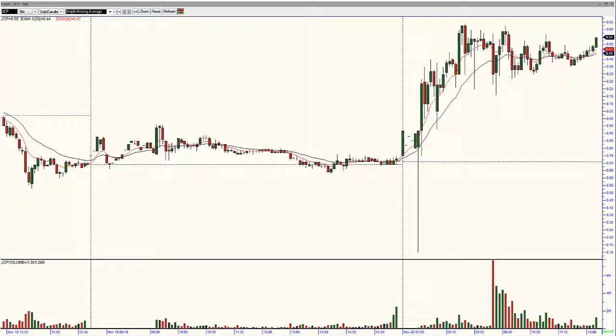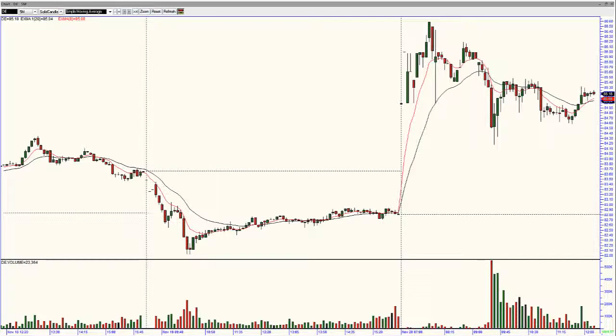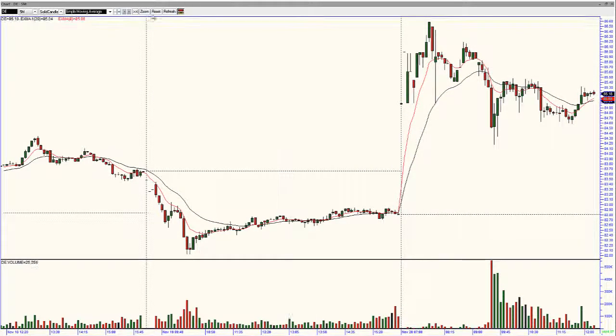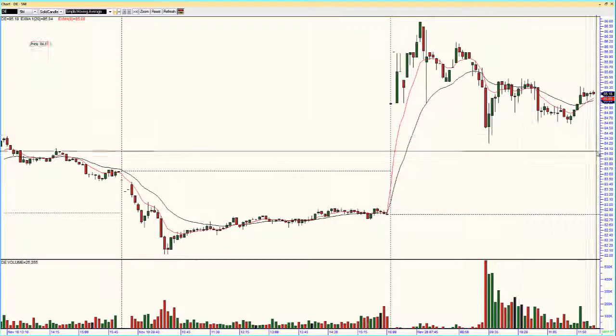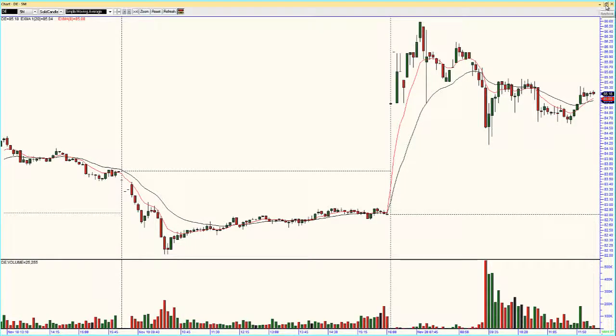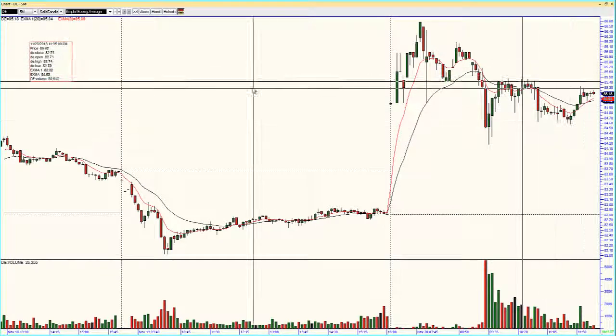Another name that we were trading this morning was John Deere, DE. This stock sold off on the open, then gave us some buying opportunities off this 84.35 level. We discussed this trade this morning in our My Wall Street TV chat room.